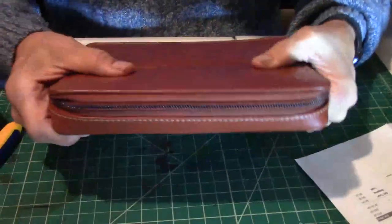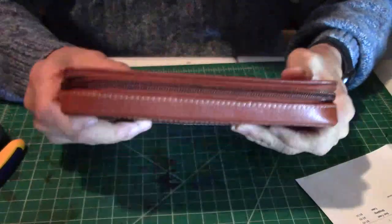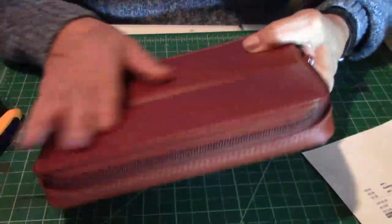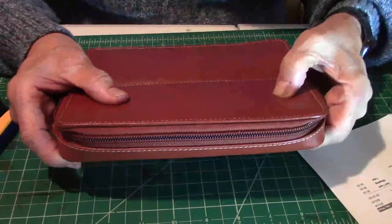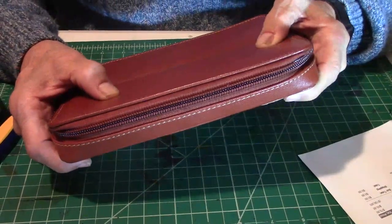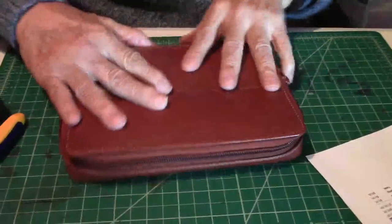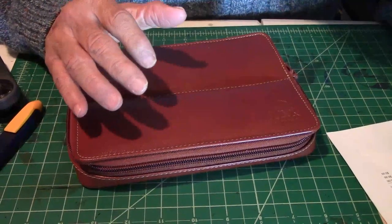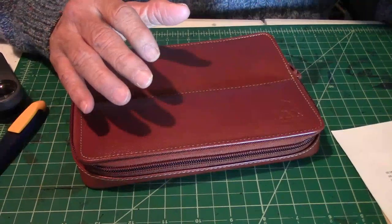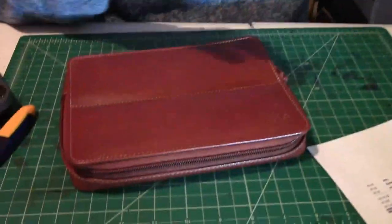Beautiful leather. Feels great to the touch. It looks amazing. A sensational pen case by Yak, Y-A-K. Beautiful. You know what? I'm impressed. Really nice leather. And that's great that it takes those girthier pens. Yeah. Some of those cases just don't handle those. Right. There's some I have, like this one here, that doesn't handle some of those pens.